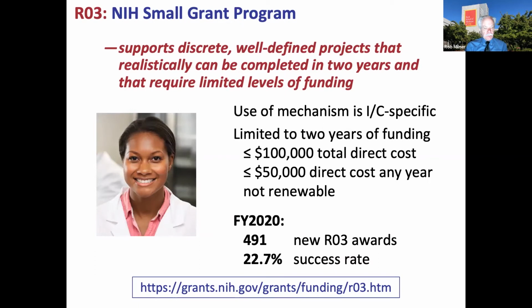The R03 is the NIH Small Grant Program, and it means small grant. It supports discrete, well-defined projects that can be completed in 2 years and require limited levels of funding. So this is really dedicated to a small project. Up to $100,000 total direct costs and up to $50,000 direct costs in any year. And it's not renewable. You just get 2 years, $100K to work on a very discrete project.